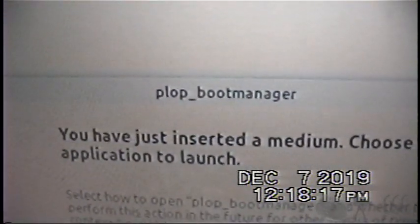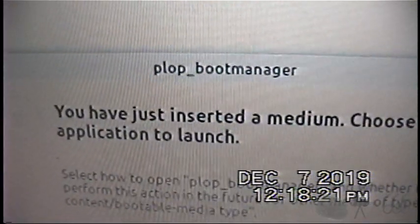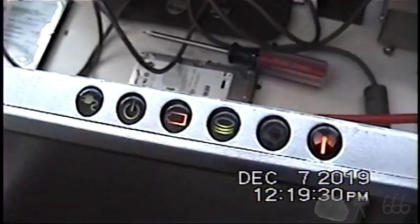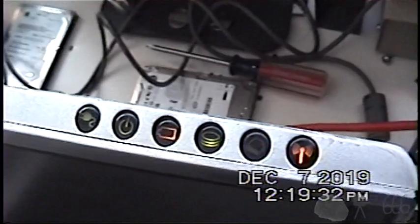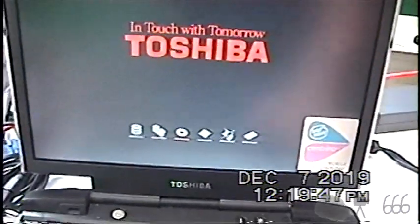And that's an interesting message. You have just inserted a medium. Okay then. Sure is taking its jolly sweet time. Well, here we go. I think if I remember right, this one, when it actually comes back on, is the one, yes. So we will boot to CD.